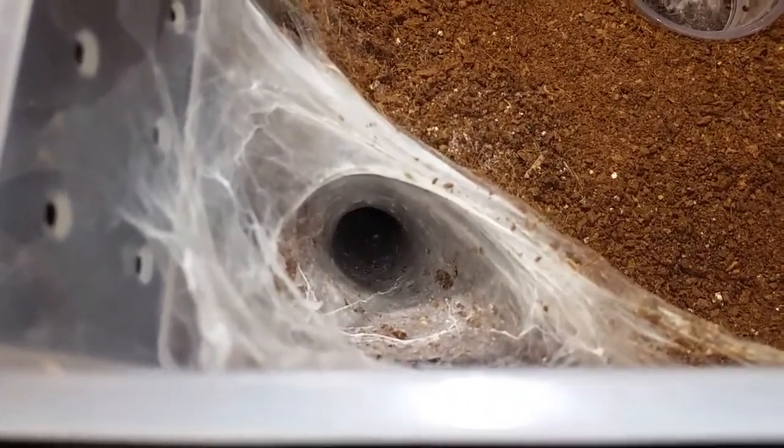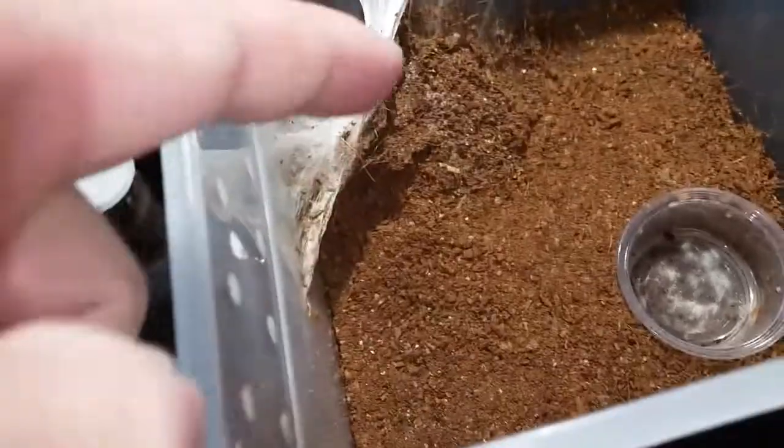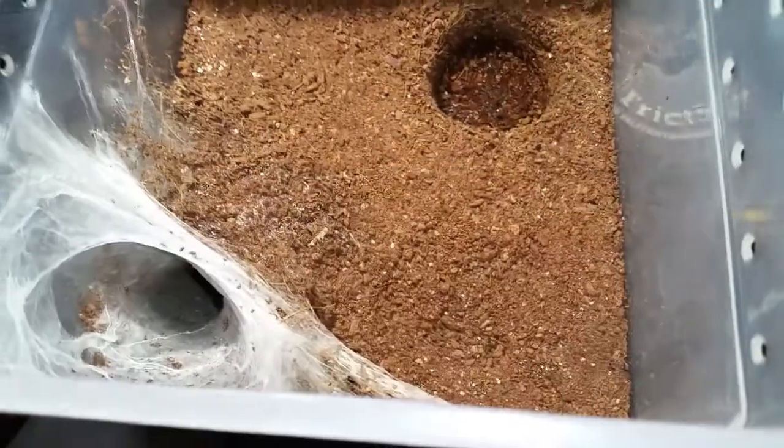We may add dirt to it just to give it a little bit more depth, maybe fill in all the way up to the area where there's webbing. Give it another couple inches here. You can see the cup needs to be changed.